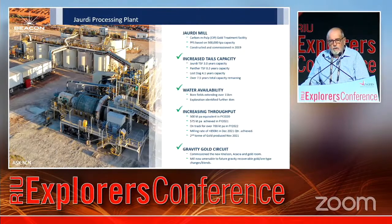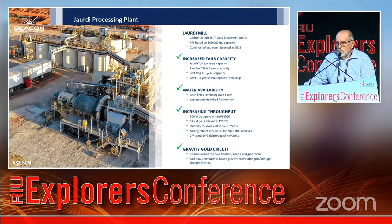The increasing throughput I spoke about earlier on, we believe that we will get up around 750,000 tonne this year, 750 to 850. So we're running at 850 in December 21. So the plant is quite successful.